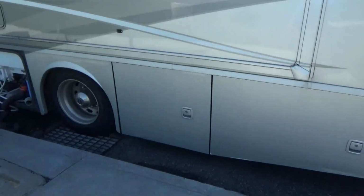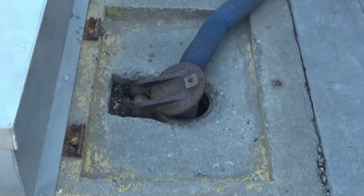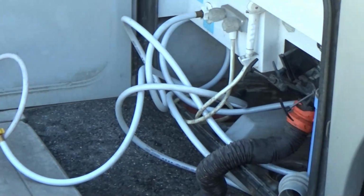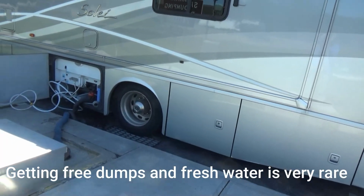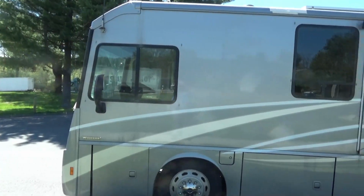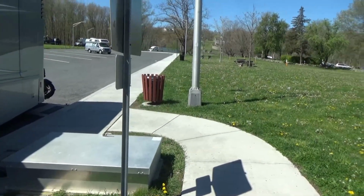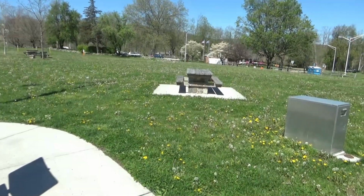By the way, the dump station is not locked. There's not even a place where you could put a lock on it, and it's free. And the water fill is free as well. I did some research on this place a few days ago, and I came here specifically because it had a dump station and a freshwater fill, both of which I was very much needing. This is on Interstate 84, just a little ways east of the New York-Connecticut border. So it's coming into Connecticut from New York State.